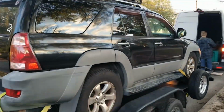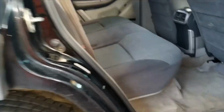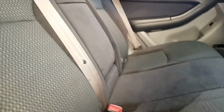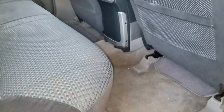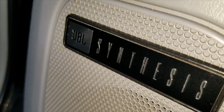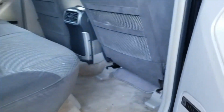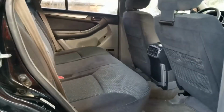But there she is. There's those tires. Pretty good shape. But I bought it from a customer and a friend of ours that wanted to get rid of it. It's got the JBL Synthesis audio system, so it's probably got some nice speakers.